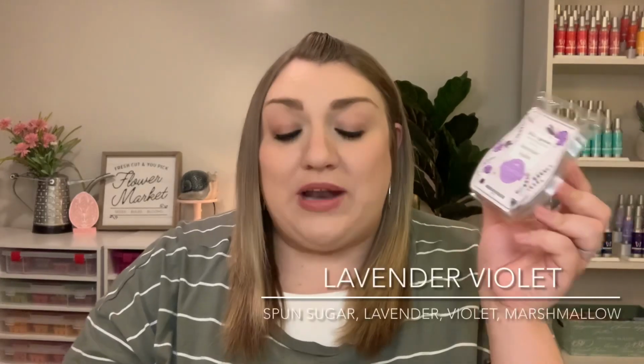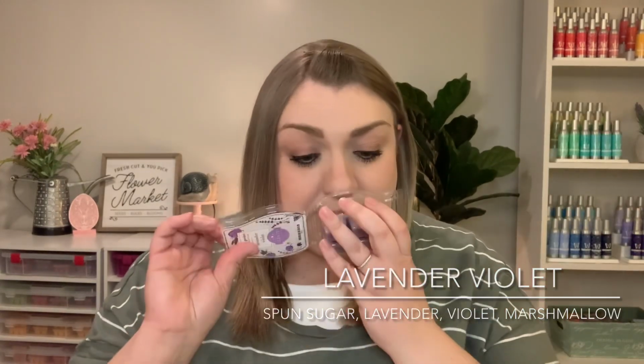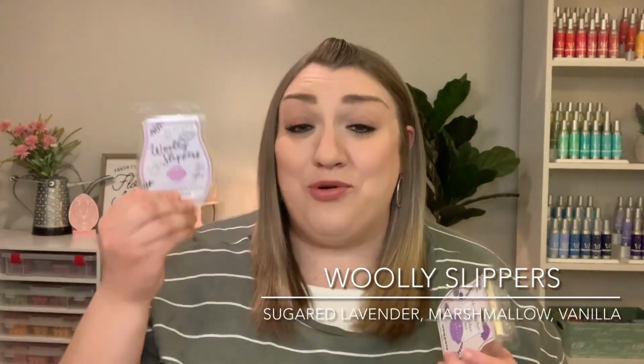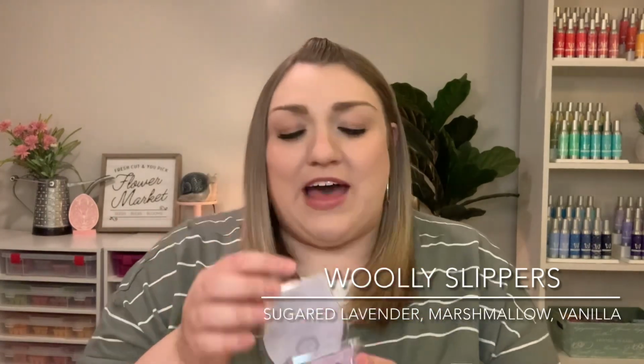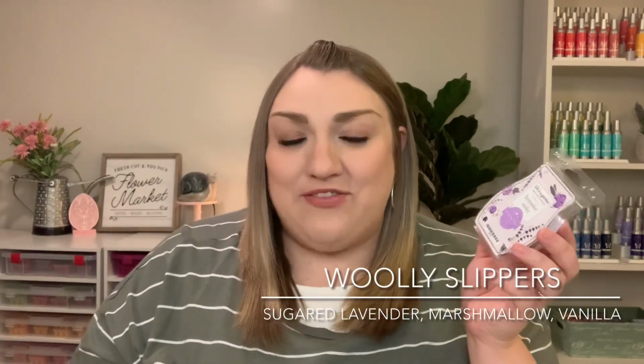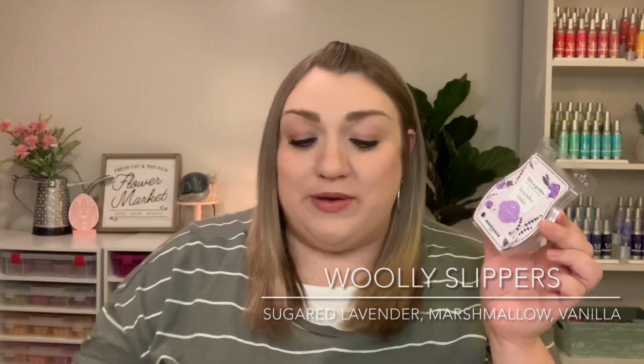So Lavender Violet, when I first smelled it, I think because it had that marshmallow note, it really did make me think of woolly slippers. Now I have woolly slippers here, and smelling them next to each other, I get a lot more marshmallow from woolly slippers. I would say that the Lavender Violet is about 75% lavender and then maybe about 25% marshmallow sweetness.